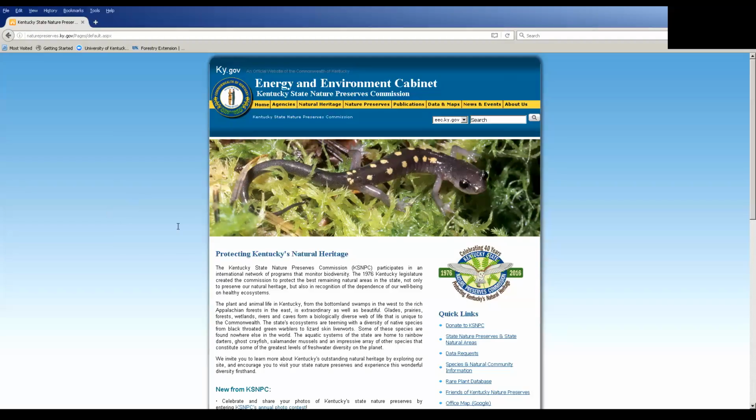You're going to come to their website, and there's a lot of information on here about their lands as well as some of the publications. But we're going to look at the data and maps tab here, and you'll see some of this information about the rare plant database. We're going to look at the data request section here.